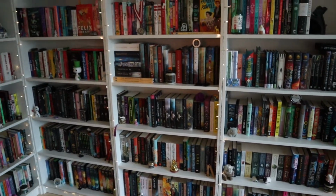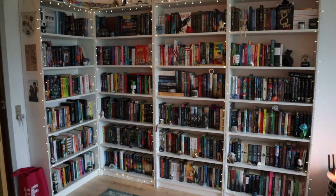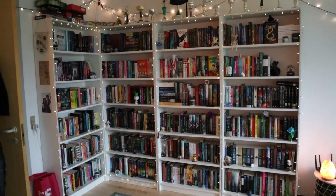I just wanted to wait until Christmas and New Year's were over so I could start with a fresh start, going into the year with new bookshelves. And that's today. So today we're gonna tackle this project.